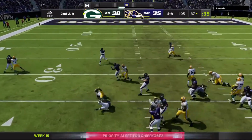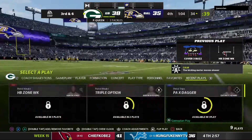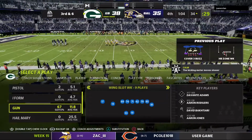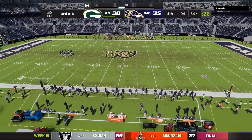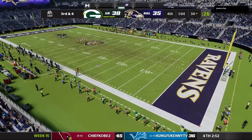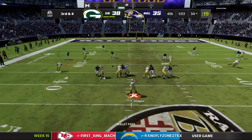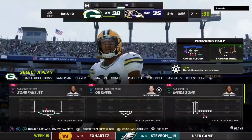Back to the ground, this time with Jones. And he'll be taken down at the 34. Ravens going to use their third and final timeout as it comes with 1:04 left to go in the game. So it's third and 6, and this will be the eighth play of the drive. To throw is Rodgers. Drops it to Jones in the flat. And he's going to have a Packers first down as they're able to get the third down conversion.